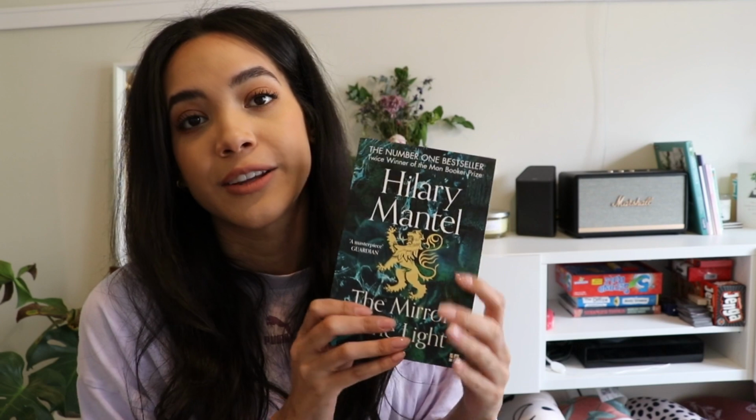And so I still have the other 2 books in the series as well, which are some gigantic books. Like the last one, The Mirror and the Light, is gigantic. It comes in almost 900 pages, so I'm just going to save myself the time of pushing myself through these books that I have no interest in reading.